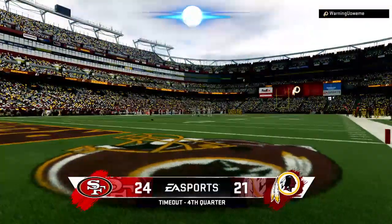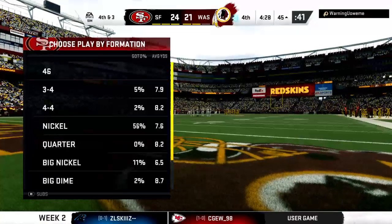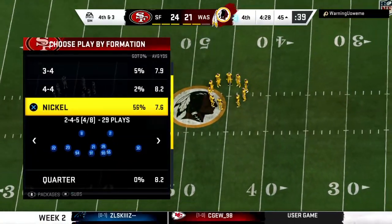The Redskins now going to use the first of their 3 timeouts. That'll leave them with 2 remaining. We'll be back after this.